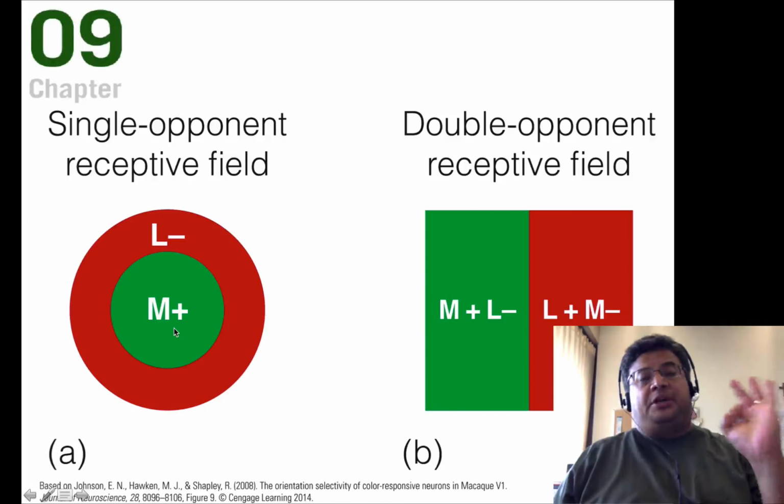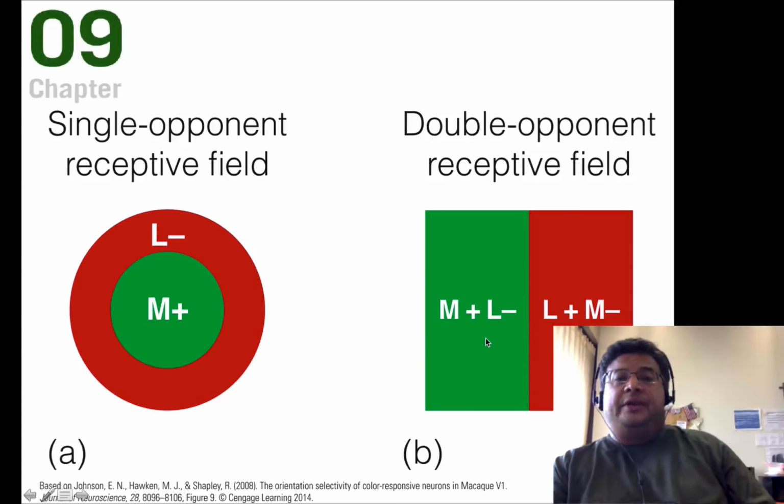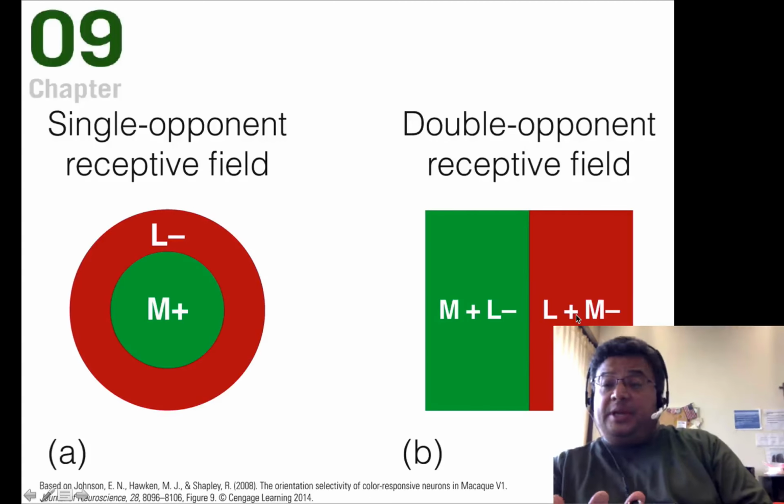There are also receptive fields called double opponent receptive fields. The way they work is they're sitting next to each other. In this particular example, whenever it's hit with medium wavelength light, that is green light, on this side, it gets stimulated. And whenever it's hit with red light on this side, it gets inhibited. Over here, the opposite happens. When it gets hit with red light on this side, it gets stimulated, but when it gets hit with green light on this side, it gets inhibited. So we have identified neurons that respond in this manner, that seem to work in these opponent type processes.